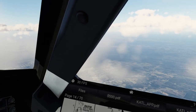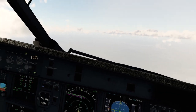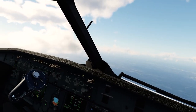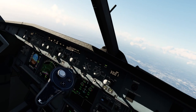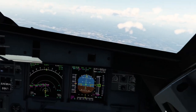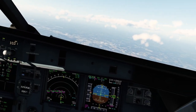Delta 2468, turn left heading 344, vectors to the ILS approach for runway 27 right at Hartsfield-Jackson, Atlanta. Descend and maintain 6,000 feet. Descend and maintain 6,000, Delta 2468. Autopilot 1 plus 2. Localizer and glide slope armed. Checked.